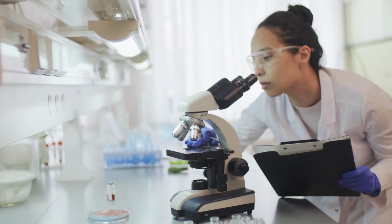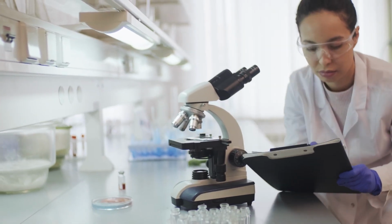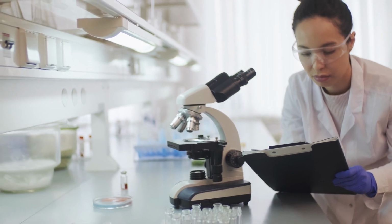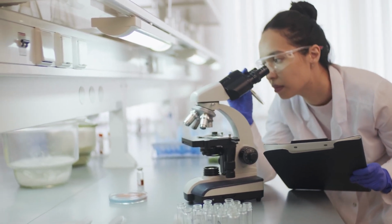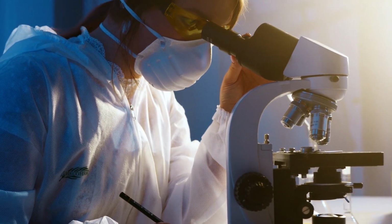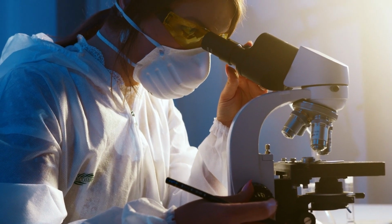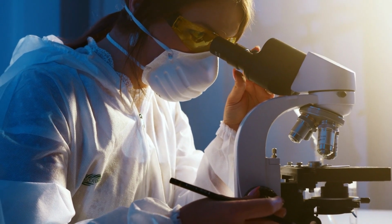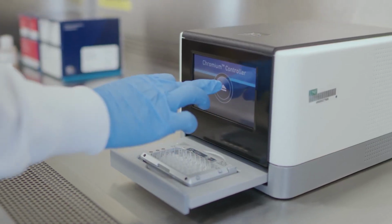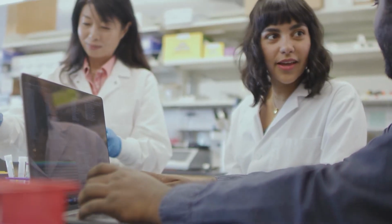Health tech, short for health technology, refers to the use of technology to improve healthcare delivery, patient outcomes, and overall health and wellness. It encompasses a wide range of technologies and solutions that aim to enhance the efficiency, accessibility, and effectiveness of healthcare services. Key areas of health tech include electronic health records, EHRs, digital systems for storing and managing patient health information, making it more accessible to healthcare providers.